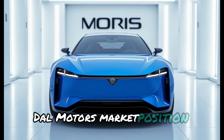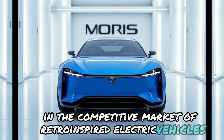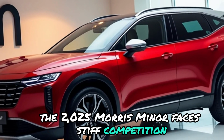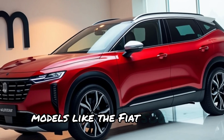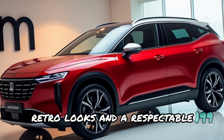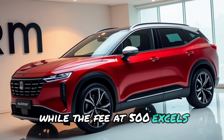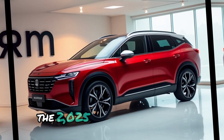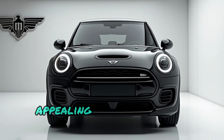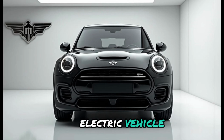Market position and competitors. In the competitive market of retro-inspired electric vehicles, the 2025 Morris Minor faces stiff competition. Models like the Fiat 500 Electric provide stylish retro looks and a respectable 199-mile range. While the Fiat 500 excels in city environments, the 2025 Morris Minor offers greater versatility and range, appealing to drivers who want both style and substance in a compact electric vehicle.